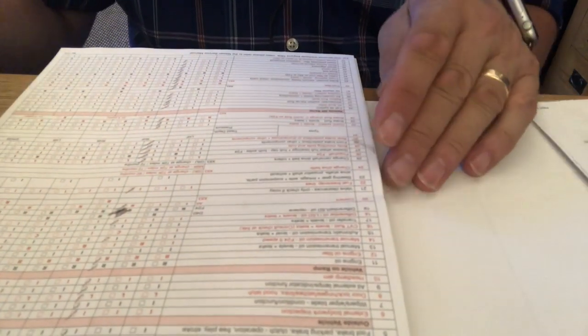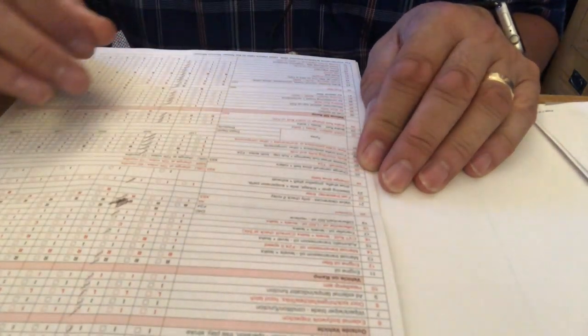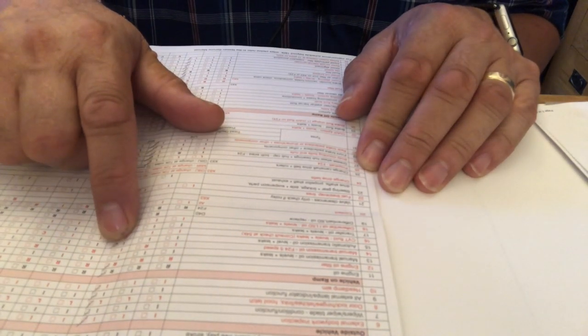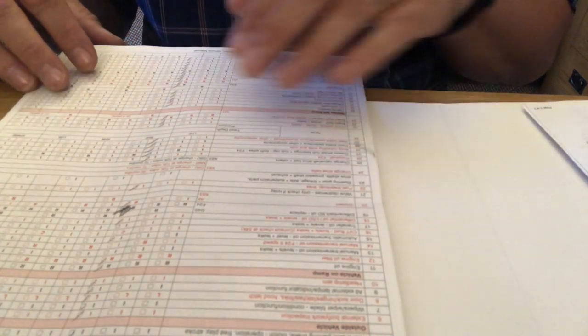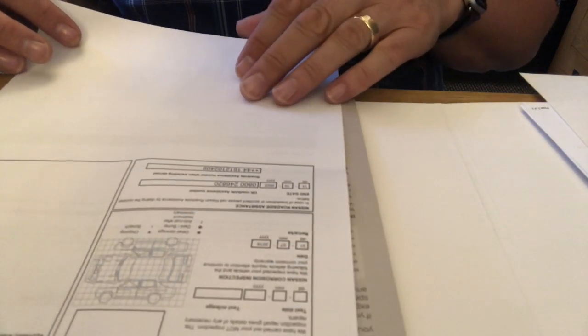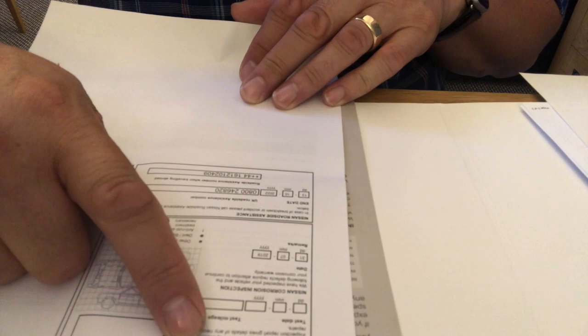If I just have a look at the other documentation that they provided us with, we've just got this huge checklist of things that they have checked. Everything's ticked off of it, with a few exceptions which are to do with manual transmissions. Again, got to take it on faith that that's been done. There's a service record just giving the date and the mileage.